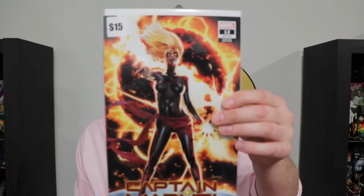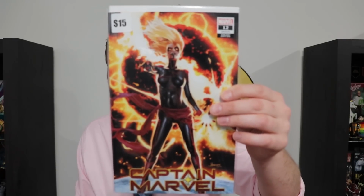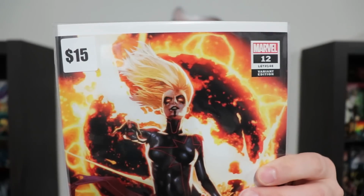Next up, we got a Captain Marvel variant cover, $15. She looks kind of alien-like. Kind of cool. Still, probably not a $15 book, but not bad. Not a bad little get. And then last, but certainly not least, typically your best hits are at the bottom of the box, just so you know when you open it up. The worst stuff will be on front.